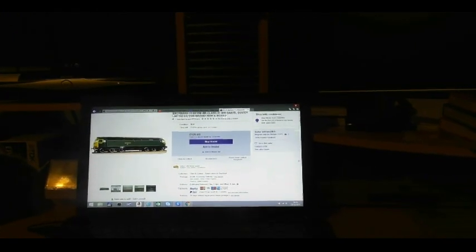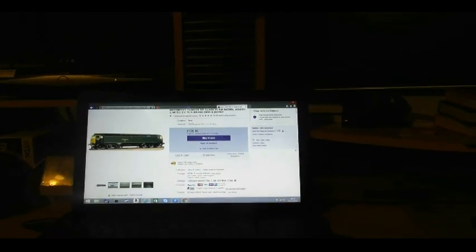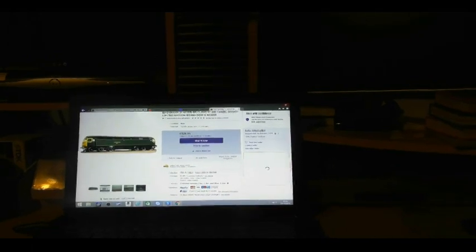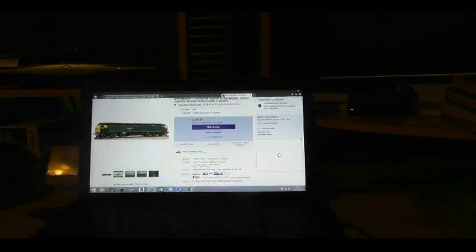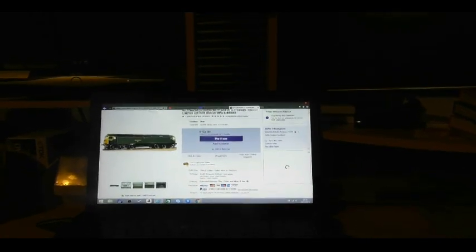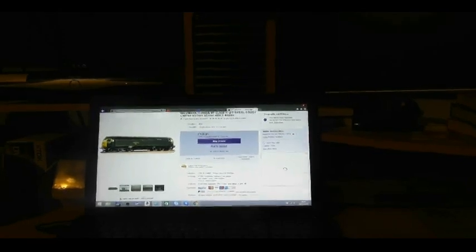For obvious security reasons, I'm not prepared to show you putting in my password and that. So the next bit will be done once the purchase has already been done, because I've obviously got my bank details and that, and I'm not prepared to put them on the internet for everybody to see. So I'll stop filming and do the necessary bits, and then once the purchase is complete, I'll go through some more hints and tips for you.